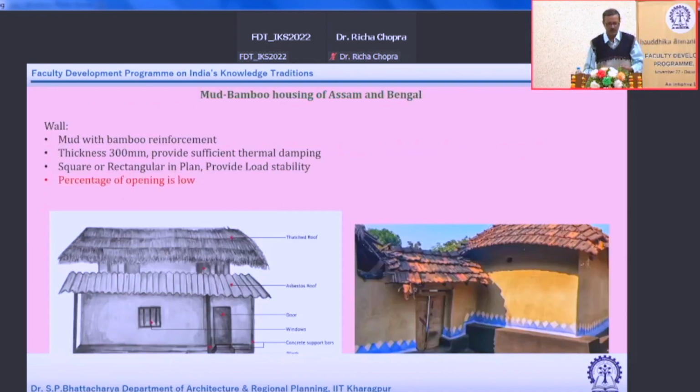If you see Assam and Bengal, as I told in the very beginning, there is mud housing. This material is one of the best from the climate-responsive point of view for this area. You need almost 300 mm, about one foot, of thickness, and it will give you wonderful protection from the heat. It maintains a constant temperature inside, in summer and winter alike.